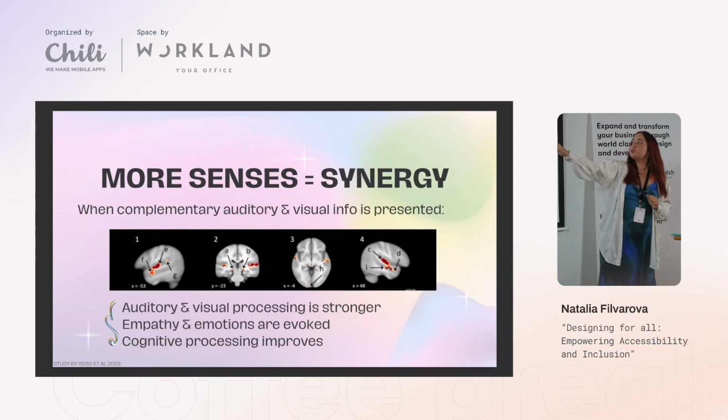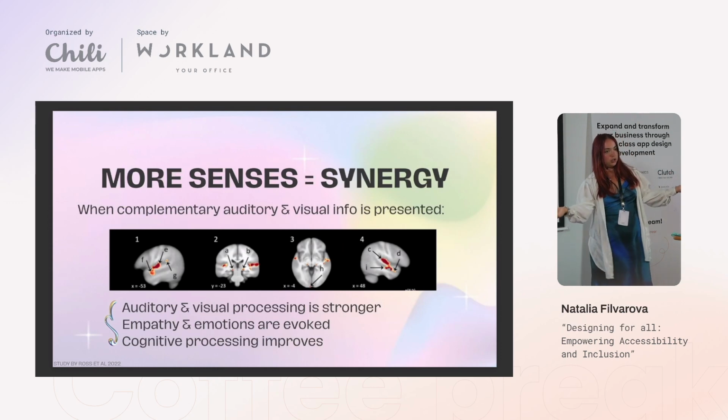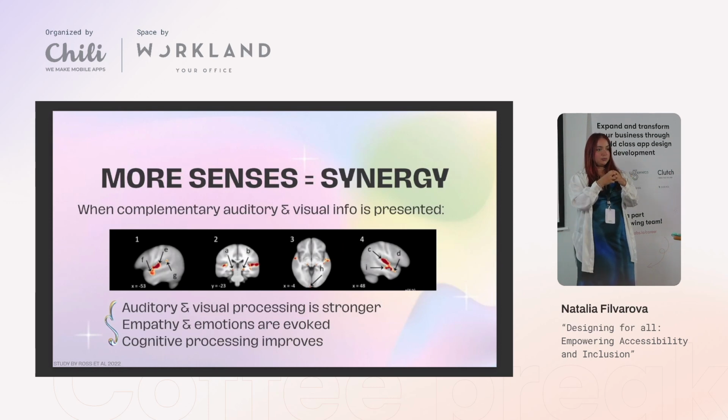And all of those little orange blobs that you see on the screen are all of the brain areas that are active more when you see things that go together in sensory ways, compared to if you just experience them separately. First you listen, then you see. If you do it at the same time, your brain is much more powerful.